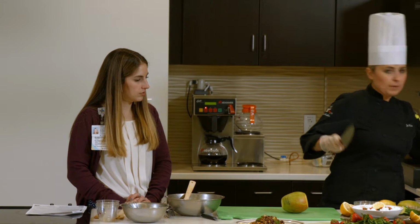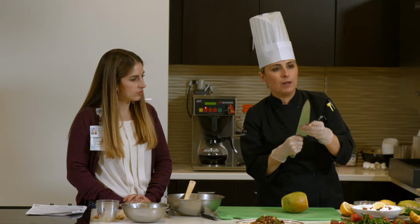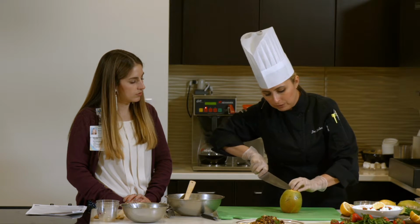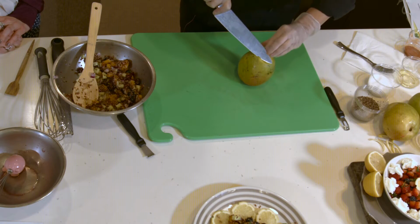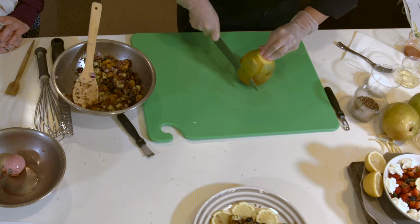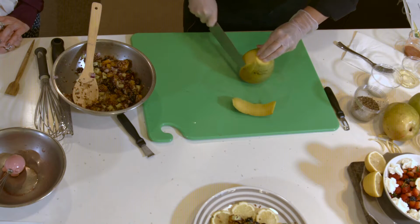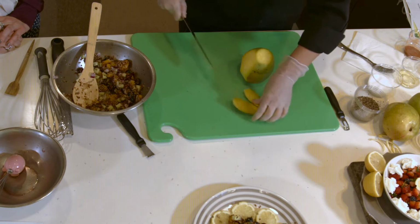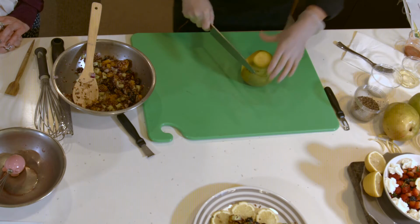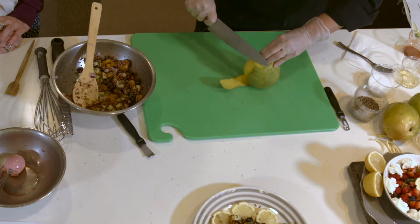And I like using the tip of the knife instead of using this because you put a lot of force on this side. So with the tip of the knife, you want to just put your fingers right here to make sure you're holding. Cut it. I always leave this for me. You have to just not let anything go to waste, right?